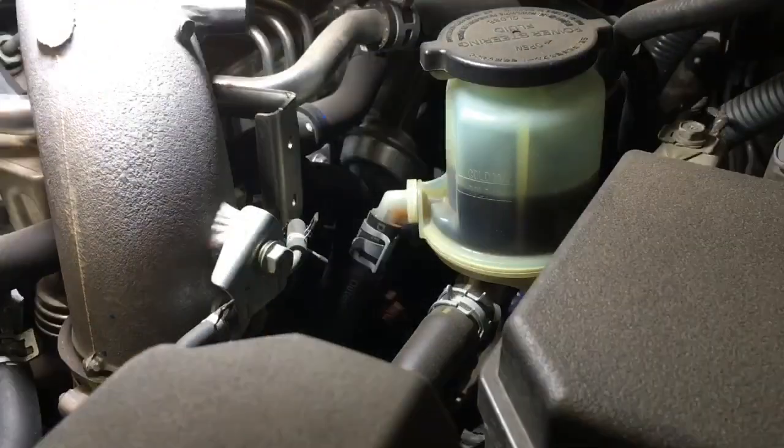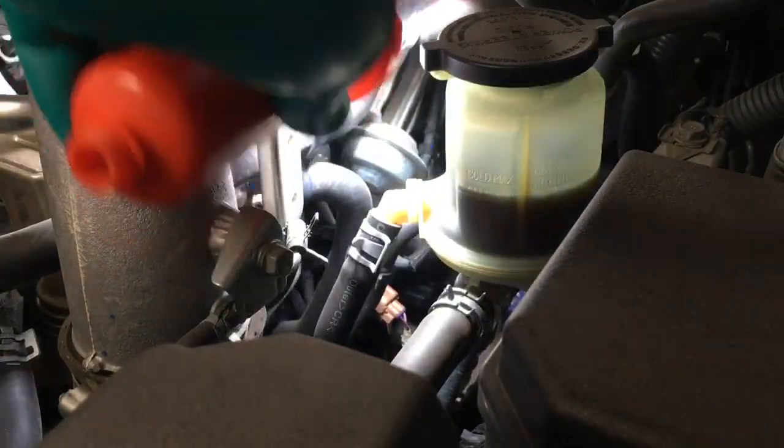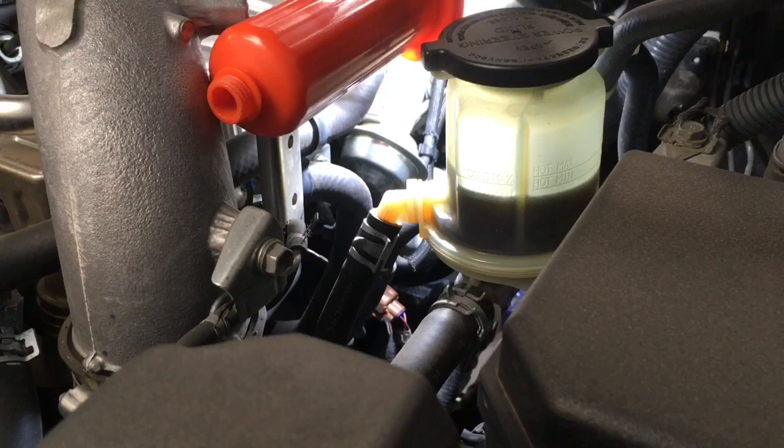So what we'll do is stick the light there. I don't know if that's going to work for you. You can't really see the oil filter. I'll just try and show you the oil down there.